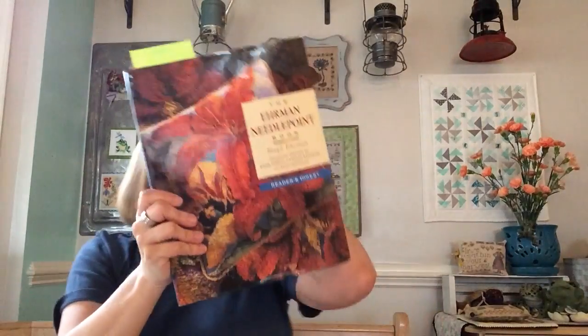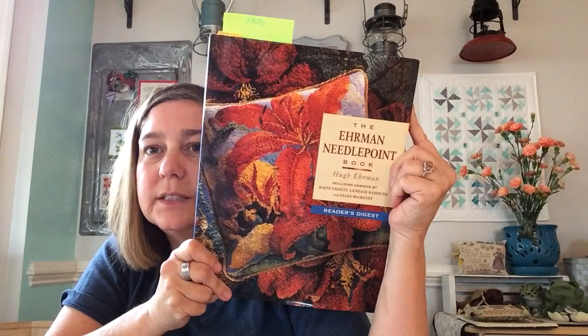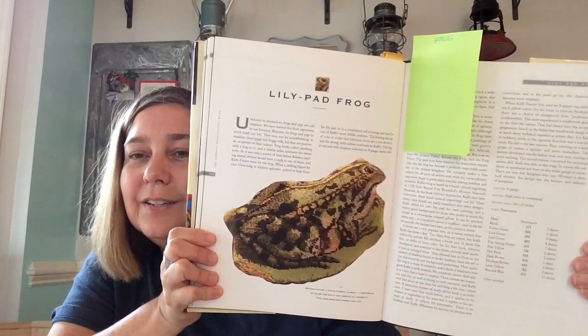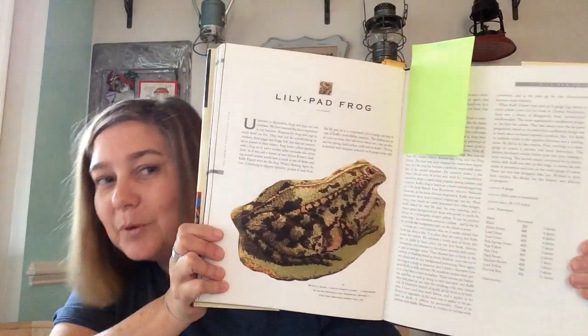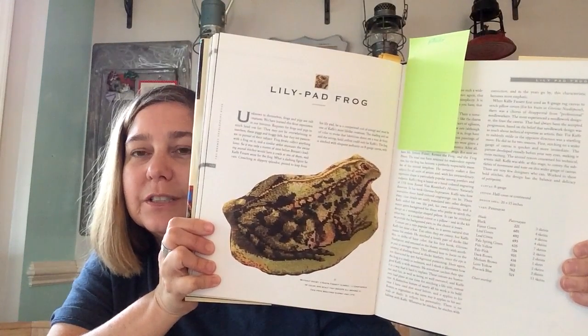Okay. There you go. She showed this book, and she's stitching some stuff in it. She's converting the needlepoint to cross stitch. And then she showed this and said that I needed it. And she would give me the book when she was done, but I went on eBay and I found the book for $4.99 free shipping. So, yes please. So it's a frog. And it's needlepoint, but I'm going to convert it to cross stitch, of course.